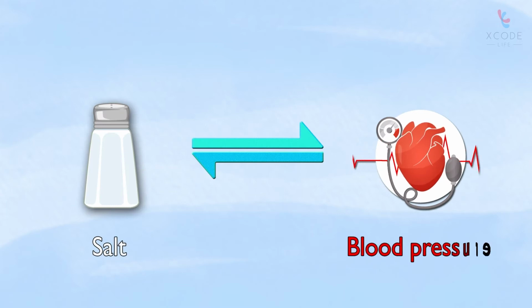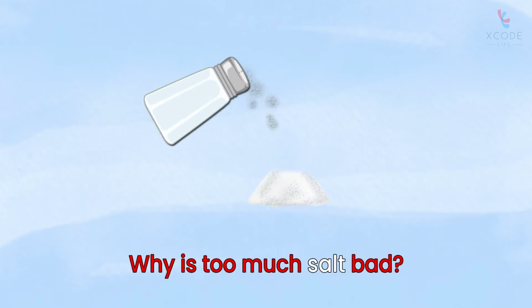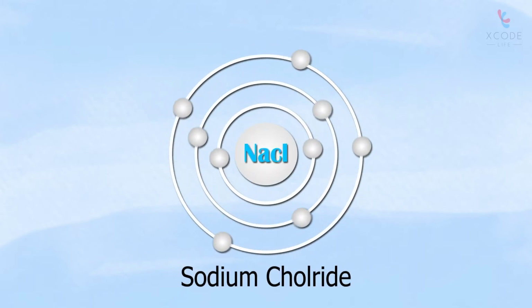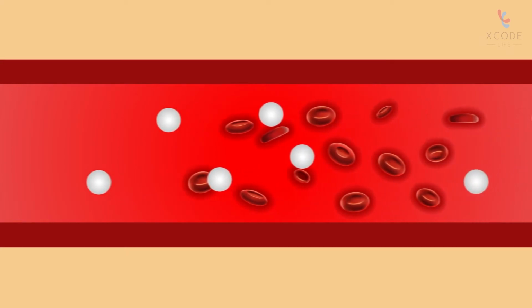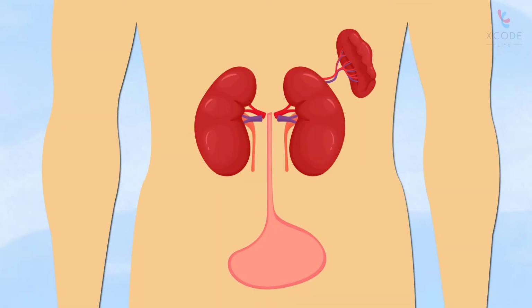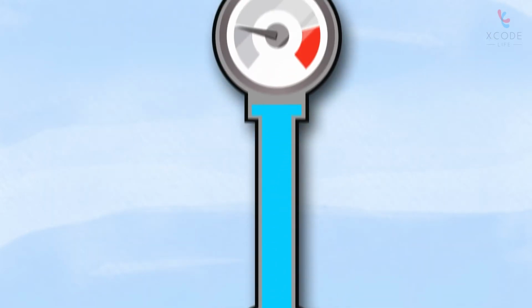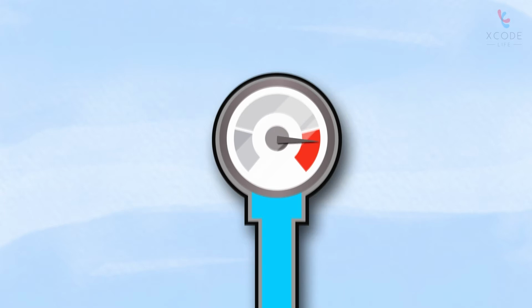What is the relation between salt and blood pressure? Why is too much salt bad? The chemical name of salt is sodium chloride. Sodium in the blood leads to water retention by slowing down the kidney's ability to remove water from the bloodstream. As the water in the blood vessels increases, the pressure also increases.